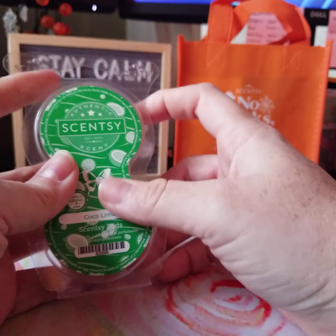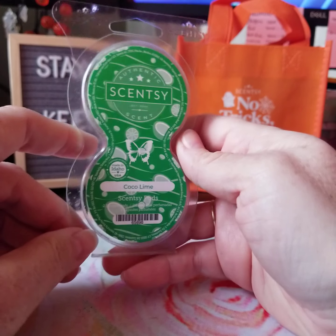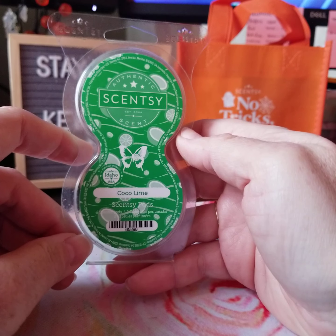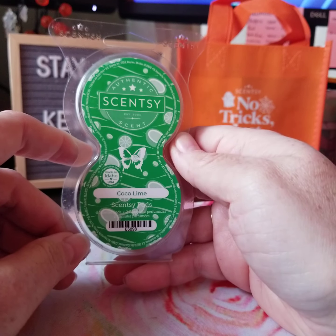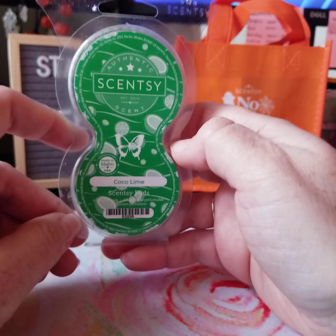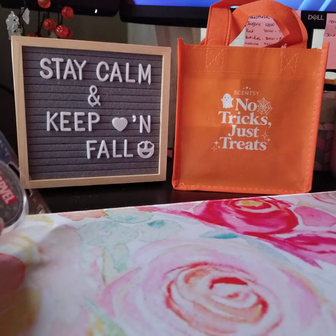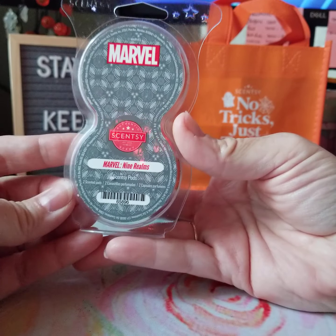I know that these are $10 a piece, but to me it's well worth the money because you get way more hours of fragrance using these, and you can use them anywhere, and they're great and not messy. Next up is Marvel 9 Realms.